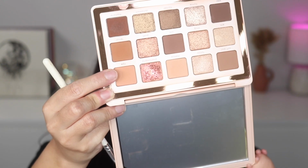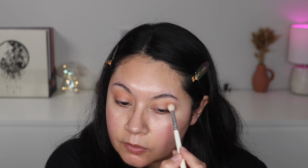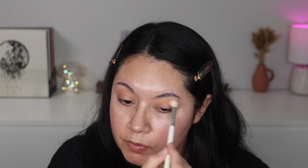Next, I'm gonna go in with the shade Ripe. I'm gonna clean off my brush on a color switch first, and then dip into that shade and apply it right over top. And that one shows up a lot better than the first one. I just love the way that Natasha Denona mattes blend. They're so smooth and pigmented.